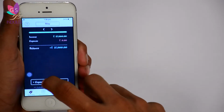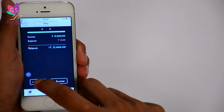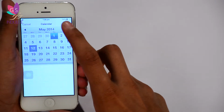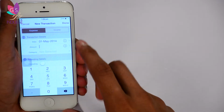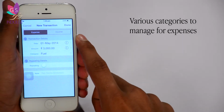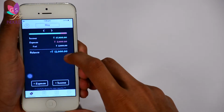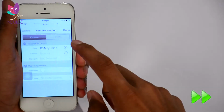So now I want to set my expenses to about half of that. I want to spend about 7,000 monthly. So I'm going to click on expense, and I'm going to set a date here. So I'm going to click 1. Over here I'm going to state the amounts. I'm going to spend about 3,000, I'm guessing, on fuel on a monthly basis. So I'm just going to click done. There I have 12,000 now on my balance because an expense of 3,000 has been set for fuel.